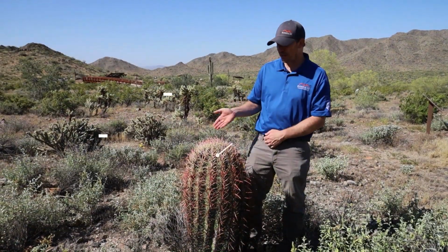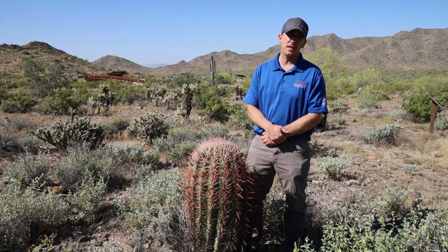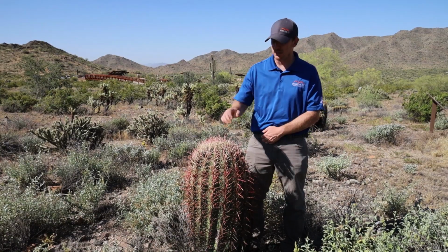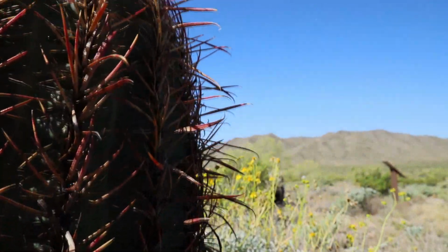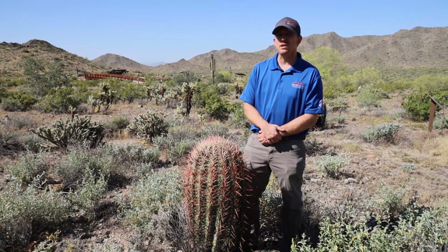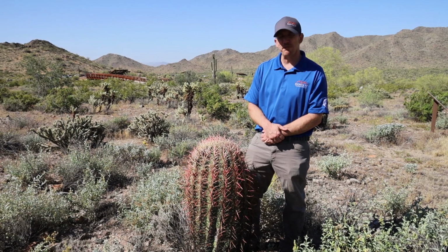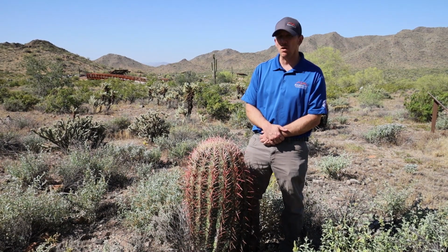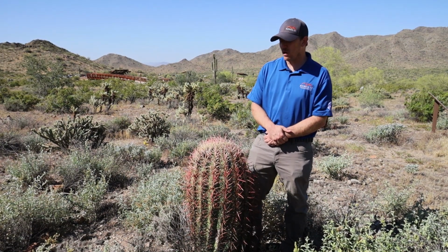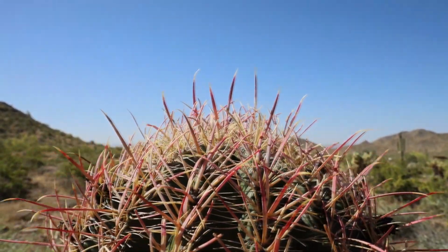My next stop is right here on the barrel cactus, also known as a fishhook or compass cactus. They get that name fishhook because of that curvature on their spikes. It's also a good way to tell the difference between these and the saguaro. Barrel cactuses will only get up to 4 to 5 feet in height versus the saguaro gets much taller. The saguaro also has straight spikes. These have the curved ends, so that's how they get the name fishhook.